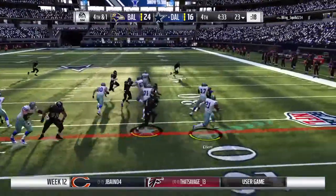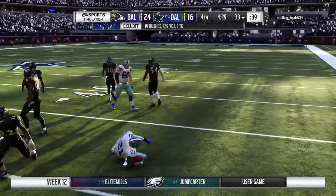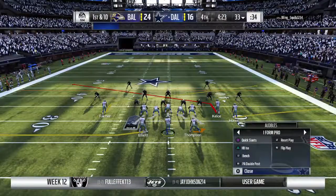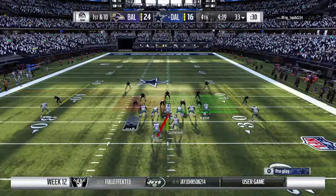They'll run it with Elliott. And he's going to get this one across the 30-yard line. That's a fourth down pickup of 10 yards and an opportunity certainly missed on the defensive side.